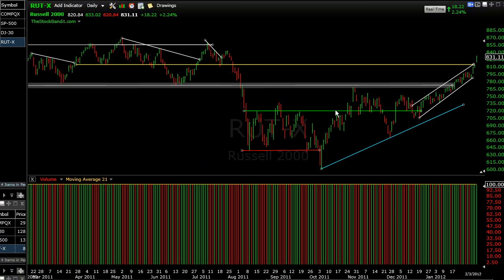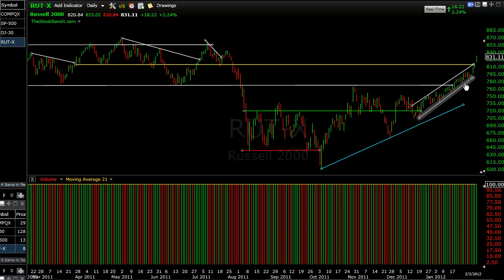And then finally, I'm going to show you the small cap index, which is the Russell 2000. This index accelerated out of its uptrend channel on Friday with a nice 2% plus gain, and now it's up here heading towards some key levels as well. For the Russell, we've got this 843 right here. Beyond that, we've got 855, and then we've got this level right up here, which is the 860 zone. So we're coming into some important zones here for the Russell as well.